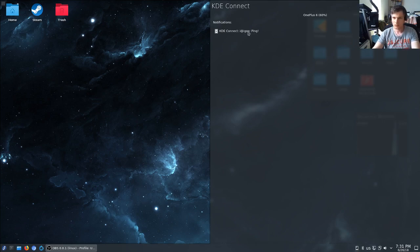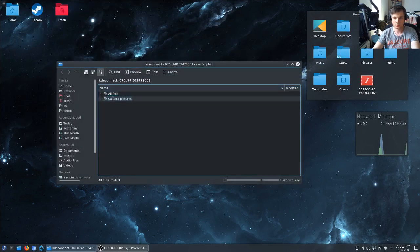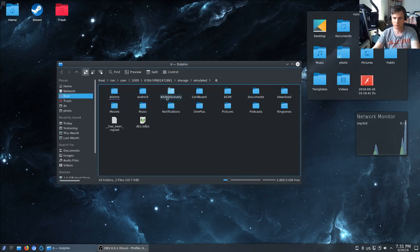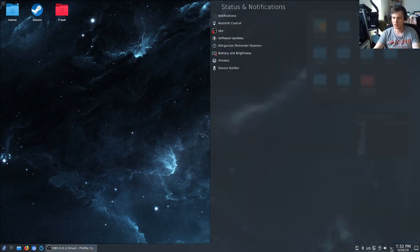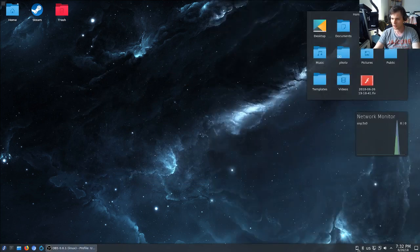So, I get to see the notifications. I can read emails or SMS messages that I get here. I can also, and this is the best feature of it, just get into the file system of my phone, and I can copy and paste whatever I like. You know, that's great. See? I have my phone here. No cables. It's a OnePlus 6, by the way. That's just so great. And I also can access my photos. I don't need iTunes like with iPhone and iPad. You know, it's so ridiculous. That's just so beautiful. That works properly. Yeah, cool.